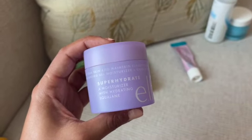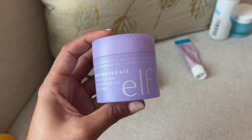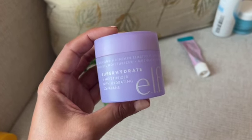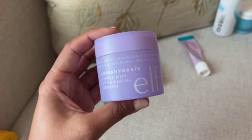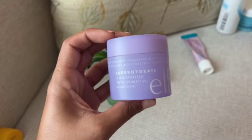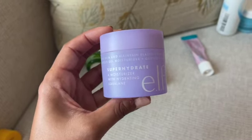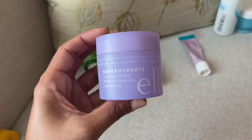This is the AM PM moisturizer that I'm using at the moment, the e.l.f. Super Hydrate Moisturizer with Hydrating Squalene. See? Notice the theme here of lots of hydrating ingredients so I can keep my skin kind of stable throughout temperature changes and weather changes and the hot weather and all of that, and just being outside more.